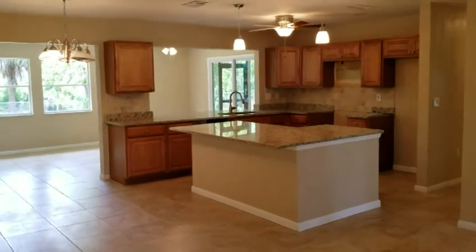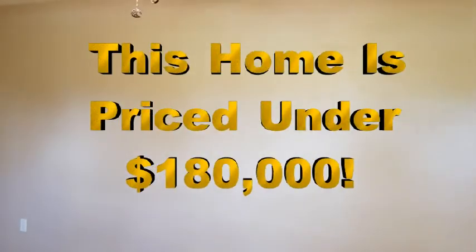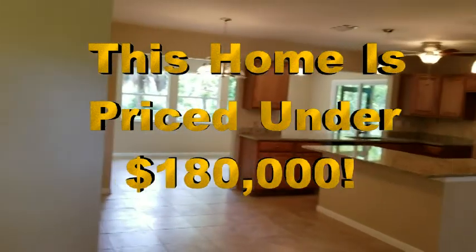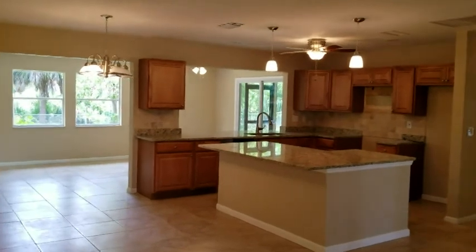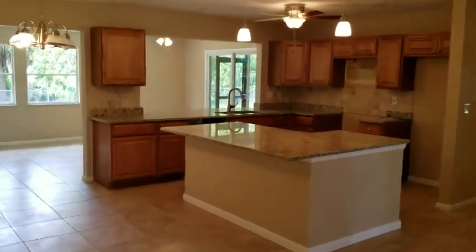Oh, and a price. Let me put a price on the screen against this wall. This home is priced under. Ready? Here you go. Bam, look at that. Yep, this home is priced under that price. So, a fantastic value. Contact me at the information sheet coming up. We'll do a nice little slideshow for you of the home. And I think you'll be really, really pleased with what you see.